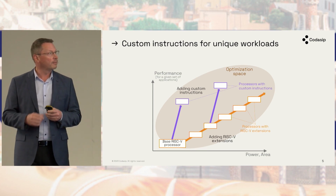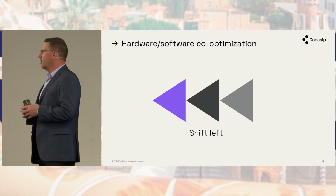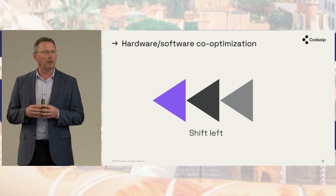So in order to do this, we have to shift left. This seems to be the buzzword in the industry. So what does shift left mean? It means that the hardware team and the software teams need to start working together much earlier in the process.